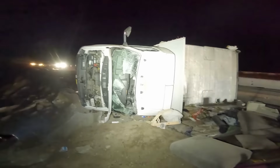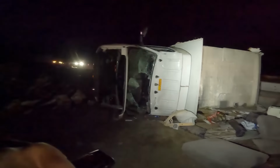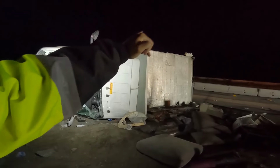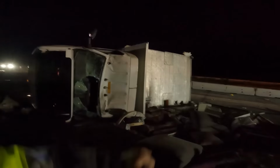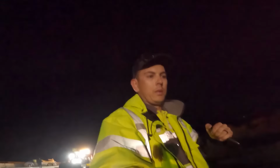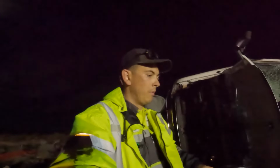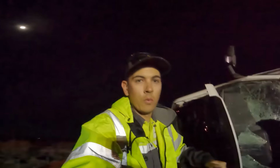As you can see though, we have a roughly 16 foot box truck. Looks like a Ford chassis, and it was a box truck. There was a box there, but there is definitely no longer. As you can see, there are contents spewed all across the roadway, and we've got more contents over here, couches and everything. It is an unfortunate circumstance because this was someone's home that they were moving, but there was an accident involved and we're here to clean it up.